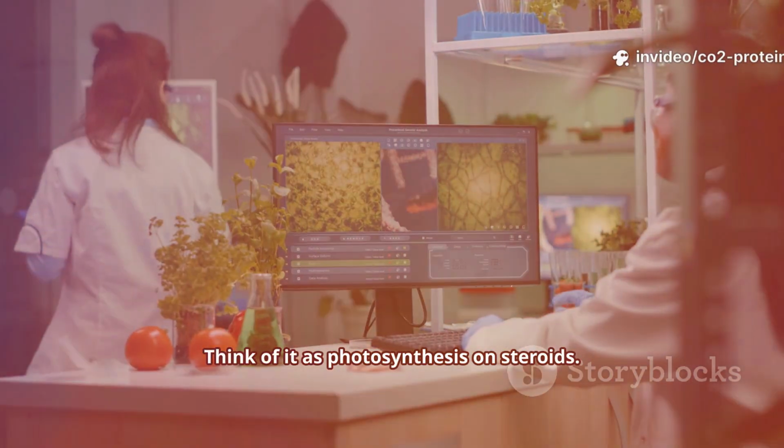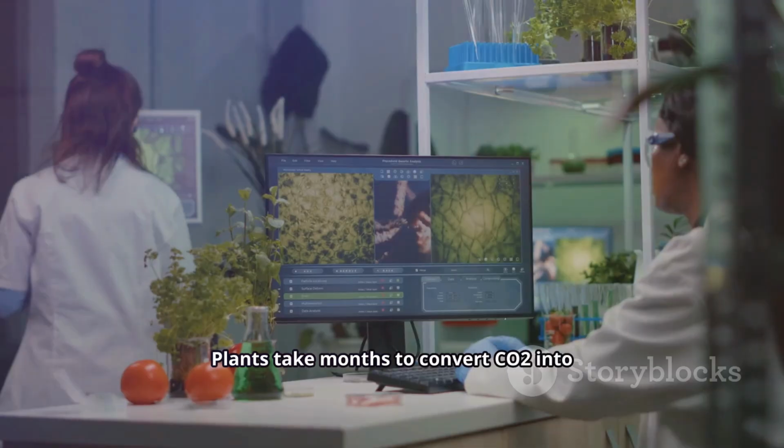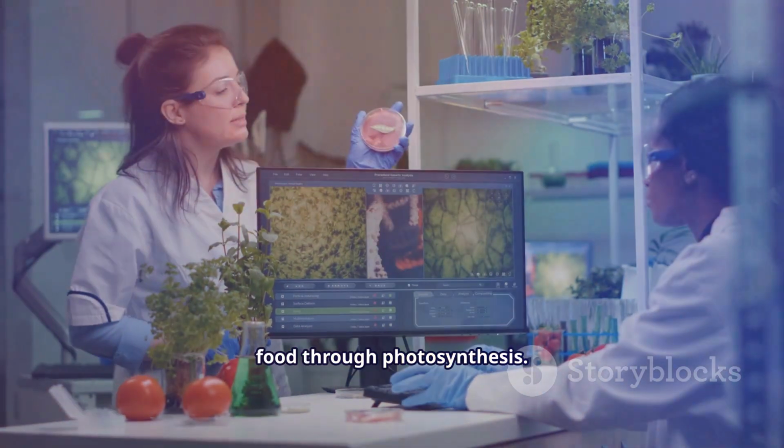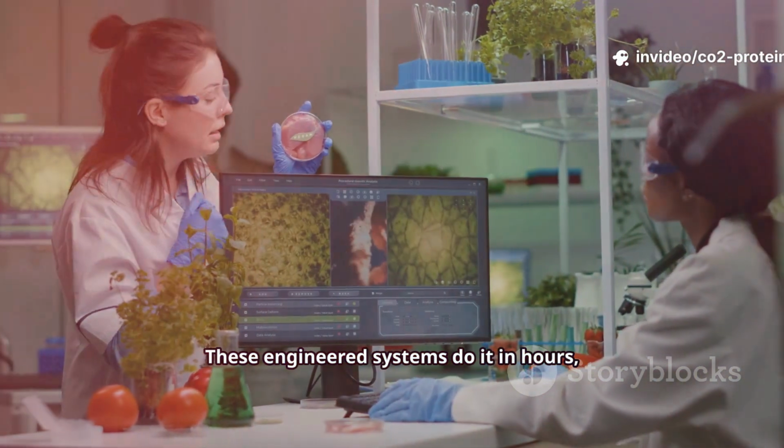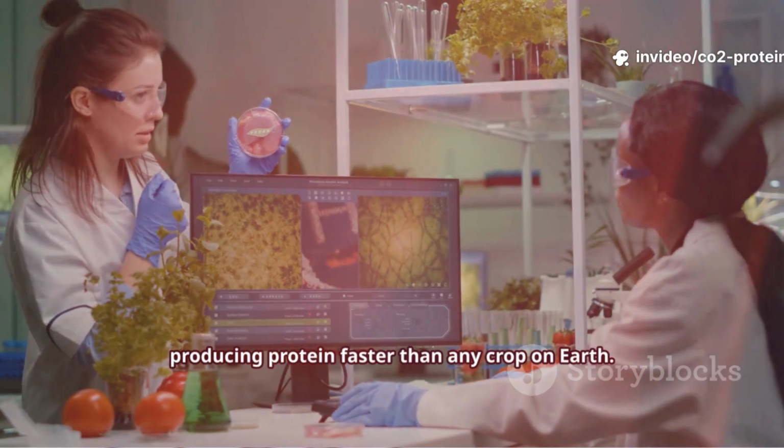Think of it as photosynthesis on steroids. Plants take months to convert CO2 into food through photosynthesis. These engineered systems do it in hours, producing protein faster than any crop on Earth.